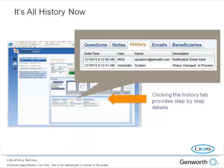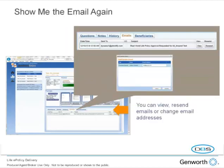The agency and the agent will be able to track all of the activity on policies being e-delivered by accessing the history log on the dashboard. The email log shows initial and follow-up emails sent out by the carrier, agency, and agent. The agency and agent can resend any emails that have been previously sent.